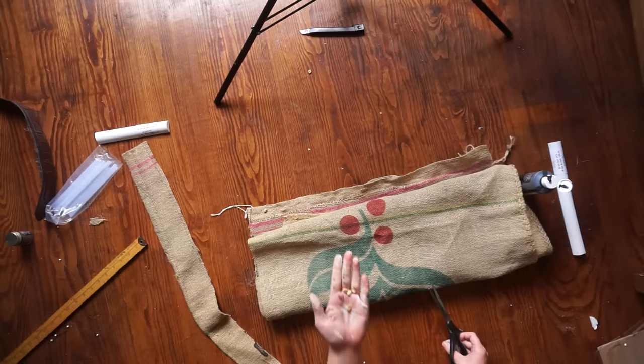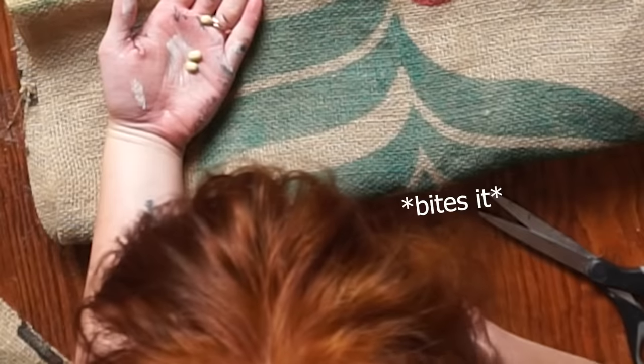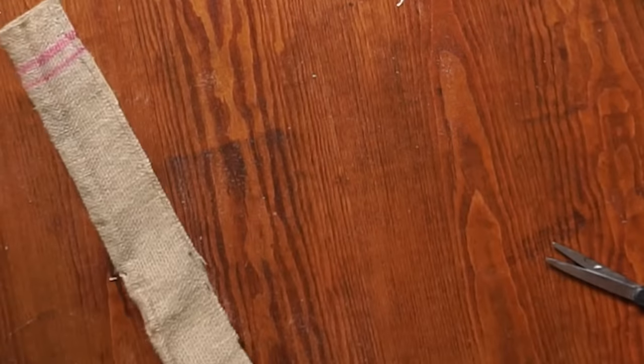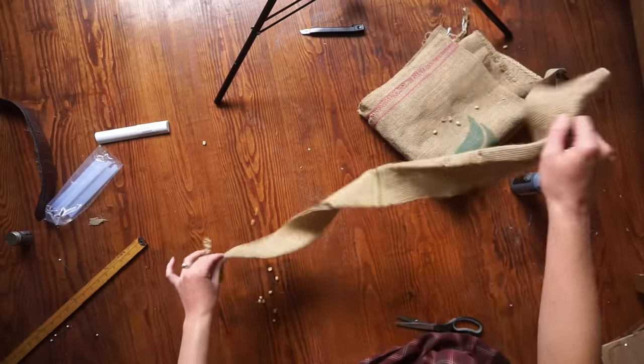I found some peanuts. What are you? Coffee beans, I think. Beans. Smell like coffee. Ah! There, beans. Get out.